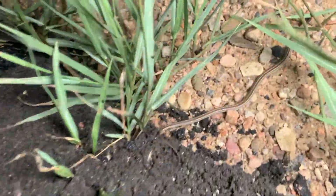All right, first snake of the night is a little plains Gartersnake. These guys have been, oh Jesus, where's he going? Oh, he's coming back out. I don't think we're getting this snake back. Dude, I don't think so either. He's gone. All right, well, there was a plains Gartersnake.